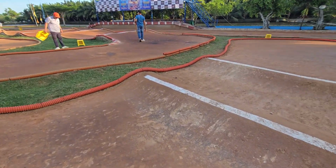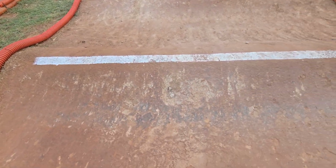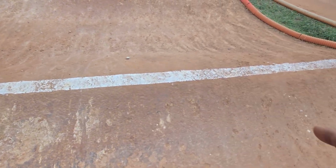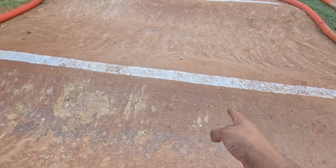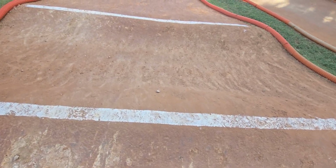The second double in this, like I say, they're not long, but you can look at that jump face. You can see where people's cars have been gouging it out. Okay, and then you can see basically from there to there, that's where people are hitting it. Anything on the outside, people are not doing.